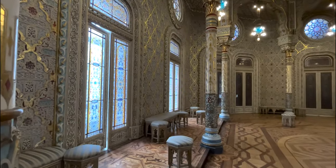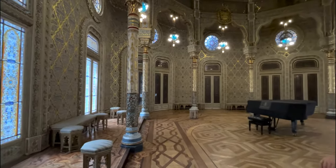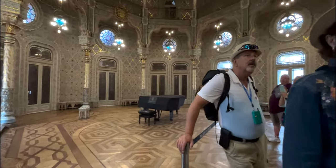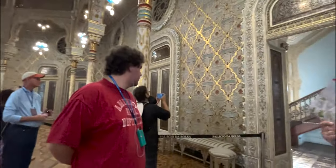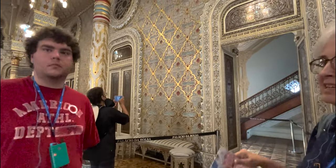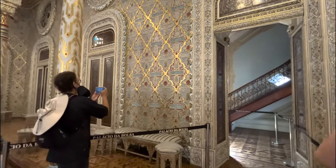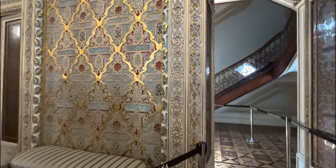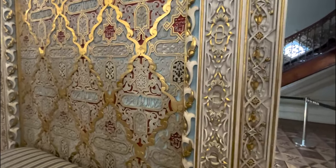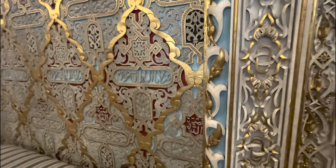You already saw the colors. Take a look at the walls. The Arab room. This was built from 1860 to 1880. It was part of a very beautiful palace.